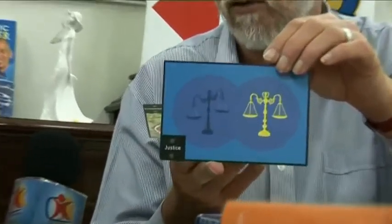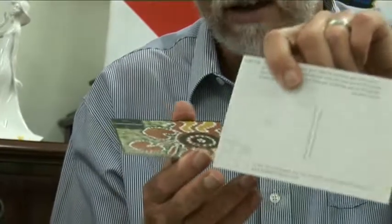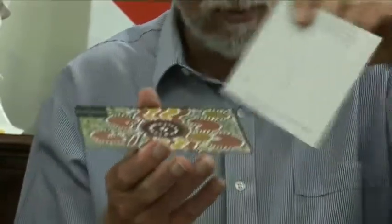There was a set of 9 of these cards produced, of which this one is the one dealing with trustworthiness. This one's dealing with a notion of justice within our society. And there's a quote on them, but they can all be used as postcards. So the back of them, there's still a postcard design.